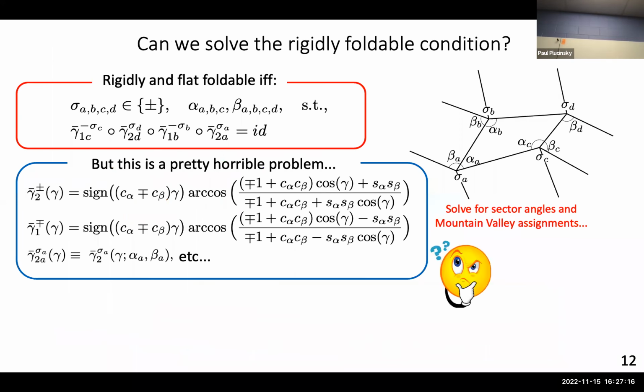You have to say, given a set of 4 mountain valley assignments, which are denoted in this notation here, and a bunch of sector angles. So you can convince yourself that for a pattern like this, it's parameterized by 4 mountain valley assignments and 1, 2, 3, 4, 5, 6, 7 sector angles. You have to identify all possible parameters which solve this composition of maps equals identity. And that's only to solve for the 3x3 case.